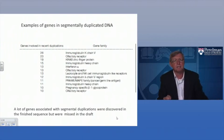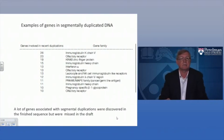So what's in these segmental duplications? It turns out that many of them correspond to gene families that have been characterized, and you can see a sampling here of some of the genes. Some are familiar players: olfactory receptors, immunoglobulins, interferons. Many of these have the property that they're fairly rapidly evolving. They interact with the environment, like olfactory receptors and immunoglobulin receptors, and they're involved in functioning of the immune system. So these kinds of genes that encode proteins that interact with the environment may be especially susceptible to being embedded in this segmentally duplicated DNA.